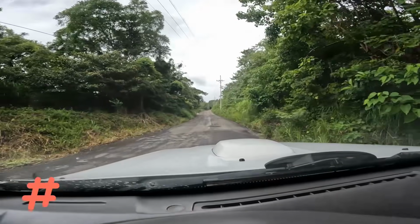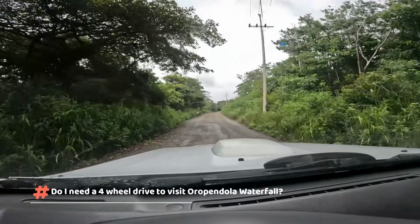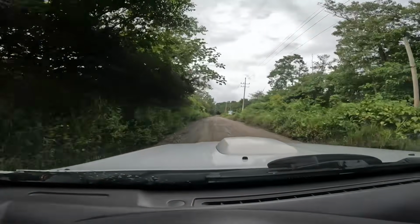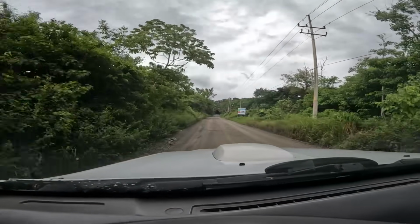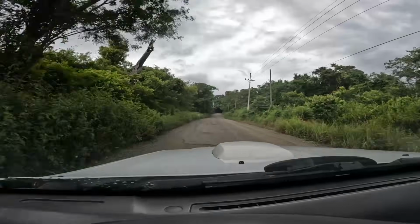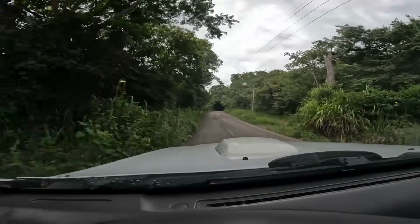For those of you who are wondering if you need a 4-wheel drive vehicle to get to Oropendola Waterfall, the answer is no, you do not need one. However, having a bigger vehicle is going to make it easier because there are a lot of potholes along the road. It's not the whole way, it's a very short part of the road where you have to avoid a lot of potholes because they are all over the place. But no, you don't need a 4-wheel drive vehicle to get to Oropendola Waterfall.